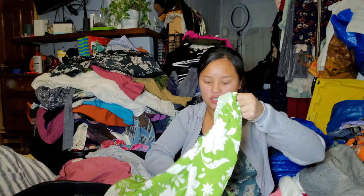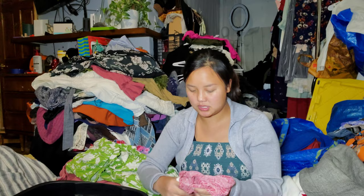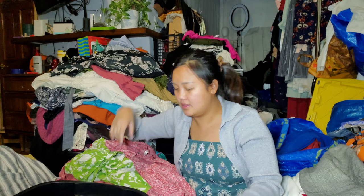Target, Ava and Vip. This is probably going to go into the $10. I don't know. I haven't figured it out yet. The plus size Target sells really well for me though, so I might just sell it on the regular markets. Daffodil.